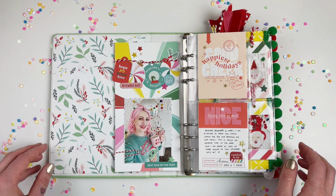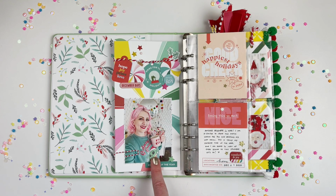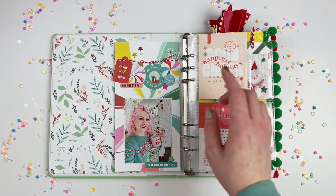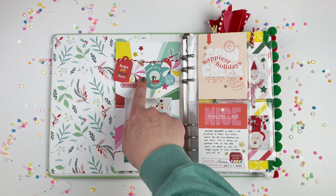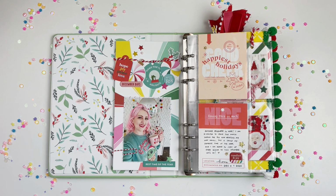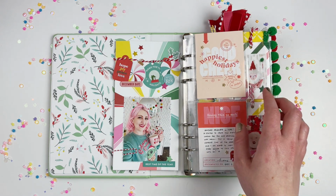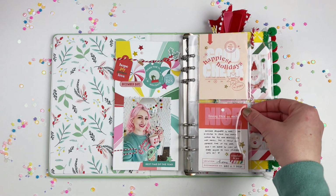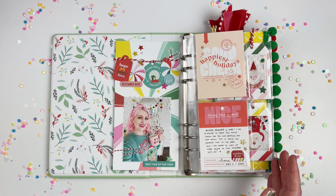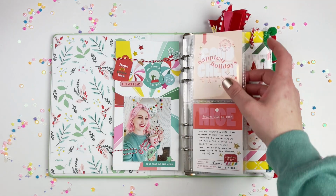So the first story is basically this selfie of me, and I was all decked out in my Christmas gear, ready for the season to start. Used a lot of the die cut pieces and puffy stickers up here to create a little garland with some baker's twine. So I really like the way that that turned out. And I love mixing and matching the different page protectors, some inside the pocket, some outside. So these are two of the cards from In a Creative Bubble that I added in with a little bit of welcoming in the season type journaling.